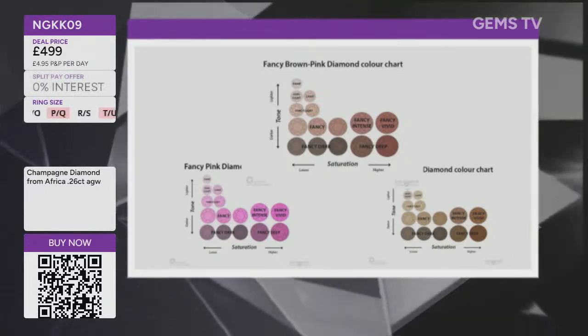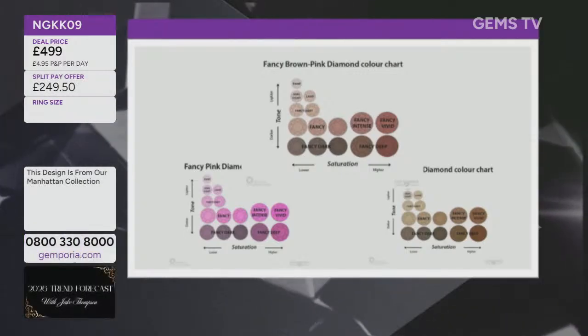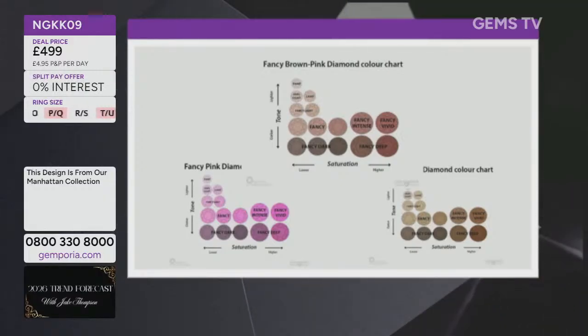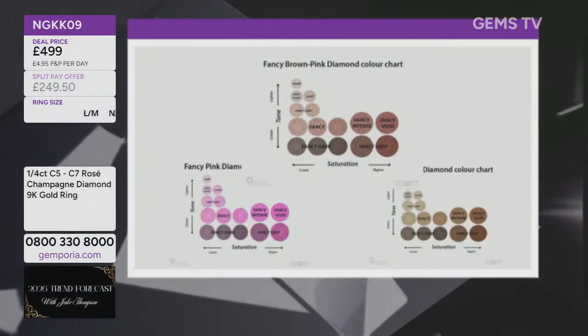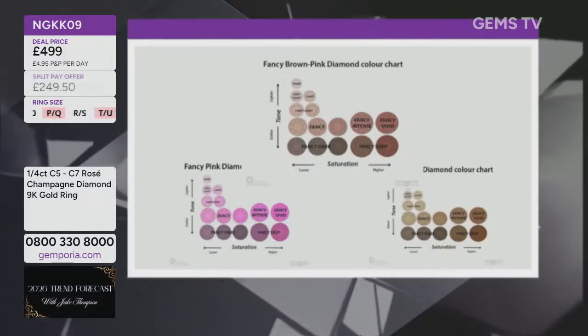In the bottom left, you've got a pink diamond. These are not they. In the bottom right, you've got your classic brown diamond. In the middle, you can see what we're talking about here. The first time I've ever had reason, really, to talk to you about a fancy brown pink diamond.